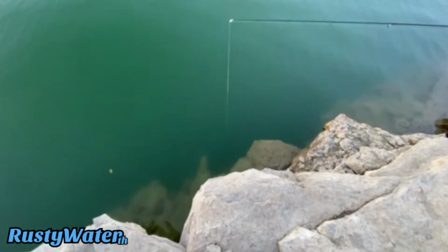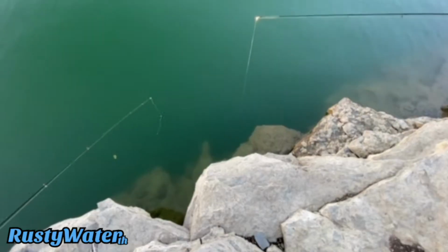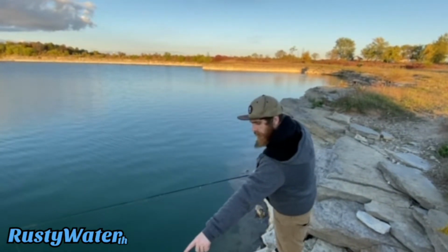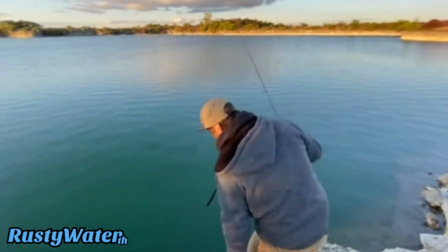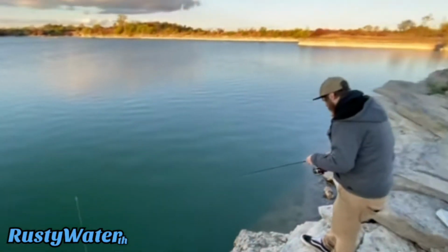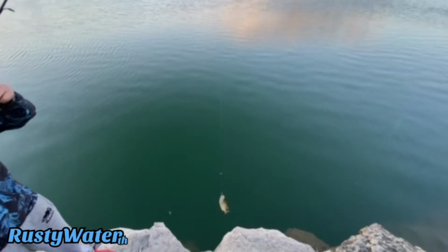See him right there? Right here. No, back up a bit. Go right there, where they're all at. Right here? Oh yeah, I got one. I know there's one here too. I got one. Same thing. Small little guy.